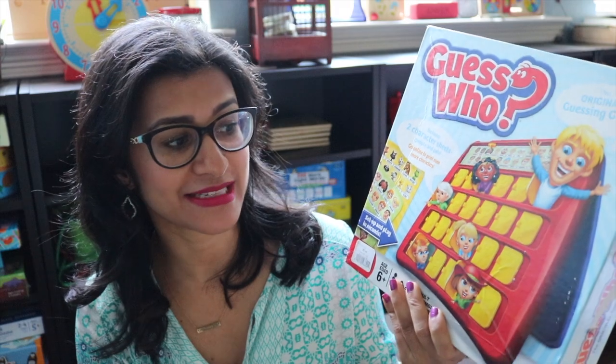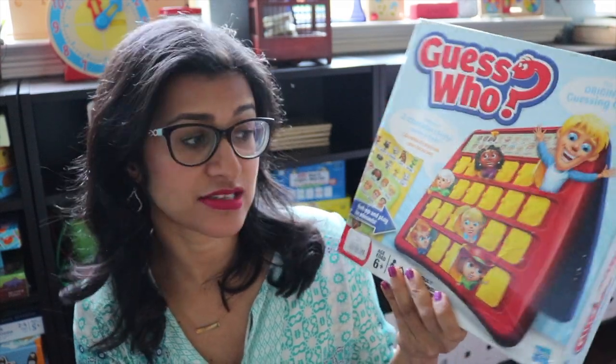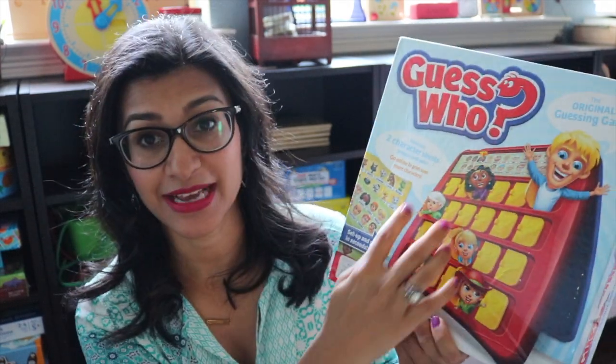So Guess Who is another popular game around here, and basically I used to love this game as a kid. This is sort of a newer edition, but each person has a board game like this.